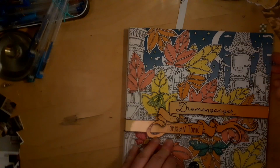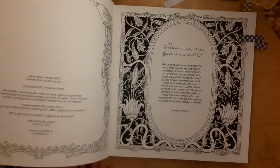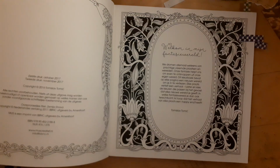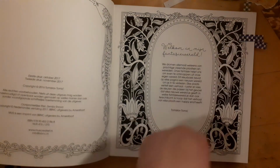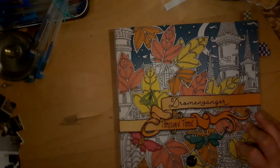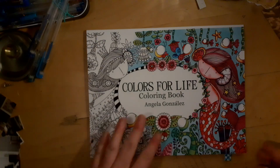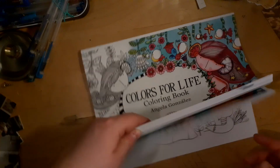Oh, I have another one that I've done in this book, and this is just mindless. I felt like filling in a pattern, so I chose this page. I think I had it started, and then I just continued this month. So yeah, that's nice. Next up, we have another kind of mindless one, just filling in, and it's from Colors for Life by Angela Gonzalez.